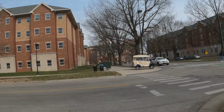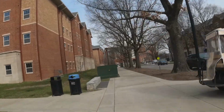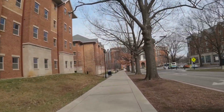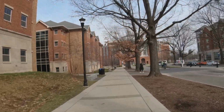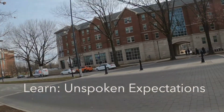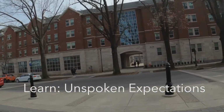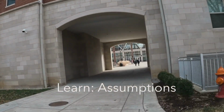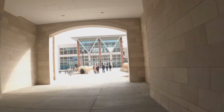So then once everybody's written that down, then you simply talk about what everybody has written down and give everybody a chance to go through theirs so that you can begin to compare what does everybody have in mind when they think of college. Because everybody brings certain assumptions and certain ideals of what the college is going to look like.